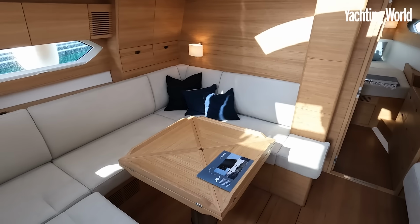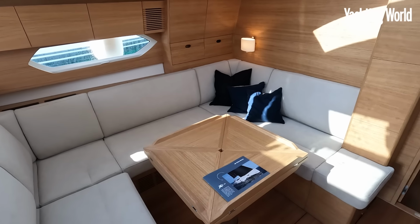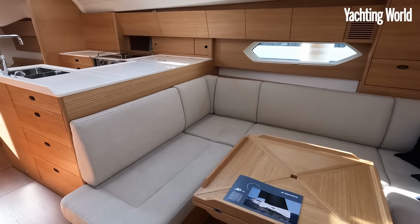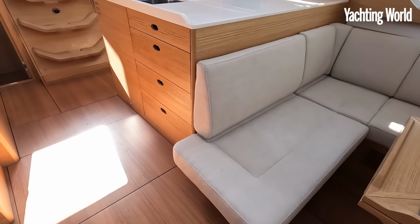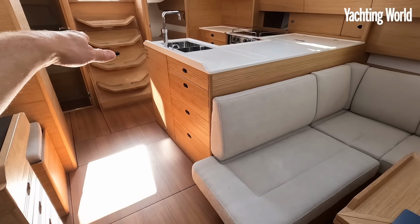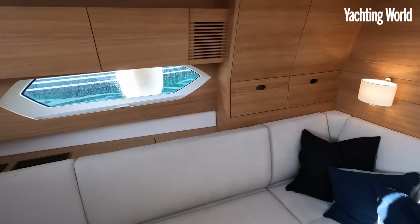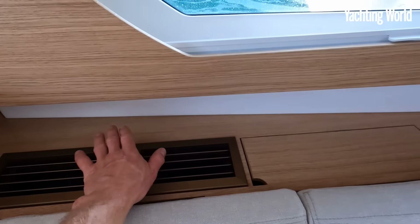You might be able to hear actually, we've got the aircon running on here. So say this boat has got all the options on it, got a water maker, got a washer dryer, got aircon, got an ocean vault, electric drive below the companionway. It's got a Fisher Panda 11 kilowatt DC genset as well behind that. So at the moment I can feel some nice cool air coming out of there. No, I can't. Out of there, I can.